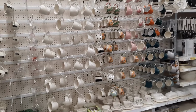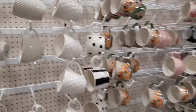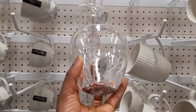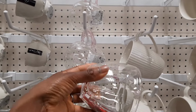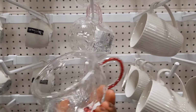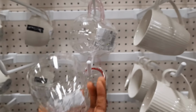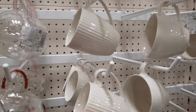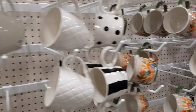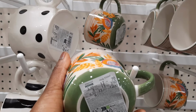I'm just going to walk down these aisles a bit and spot some beautiful mugs. I love, let me show you this. Look at that. It's got glitter in it. And they go for £4 each. If you're a bit of a minimalist, this is something that's very beautiful and practical. Look at these ones, gorgeous. These are £2.50 each.